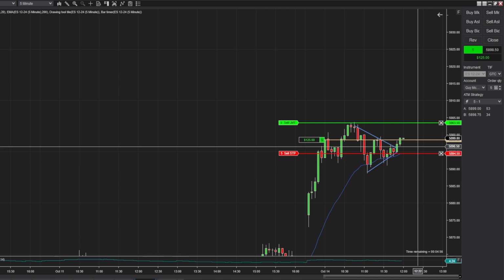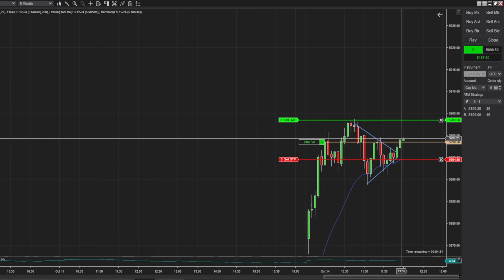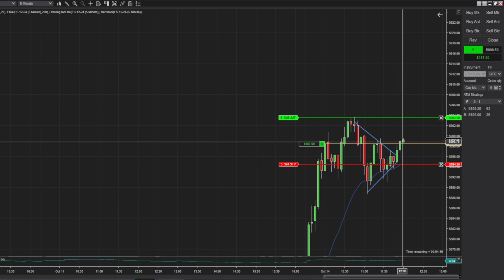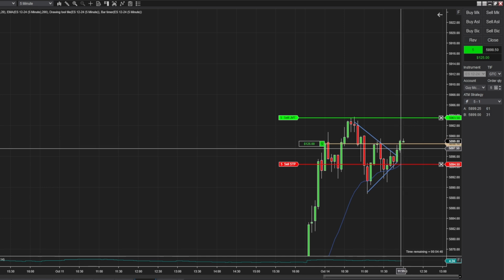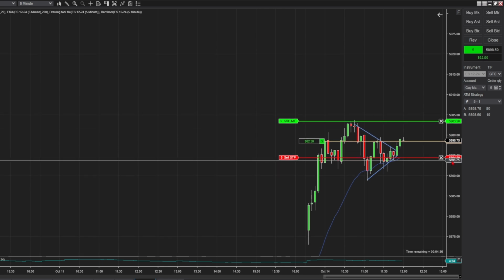All right, so we got a second bull bar as a follow-through bar, and that's a pretty good follow-through bar. That's what we want to see. You know, it's a bull bar with not too much of a tail on the bottom, and not too much of a tail on top, and it's also closing above the previous high. So that's a good follow-through bar there.